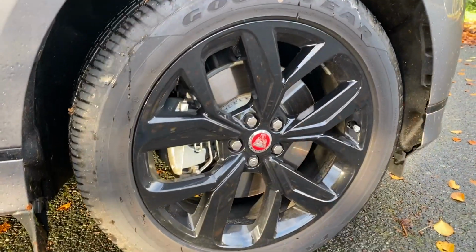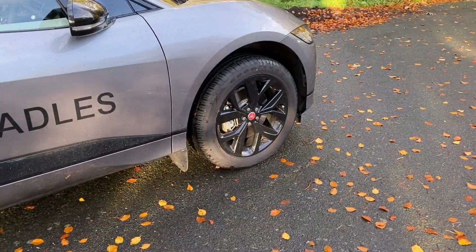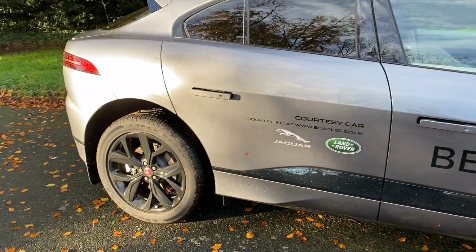Let's have a look at these lovely gloss black alloy wheels. I do like a black alloy wheel. I've come full circle on alloy wheels, to be honest. I didn't like them when I first saw them, the black ones that is. I thought a wheel should always be metallic and shiny, but the more I've seen them, the more I absolutely love them now. I don't think there's a colour where they look bad, to be honest. And as I say, I've got them on mine as well.